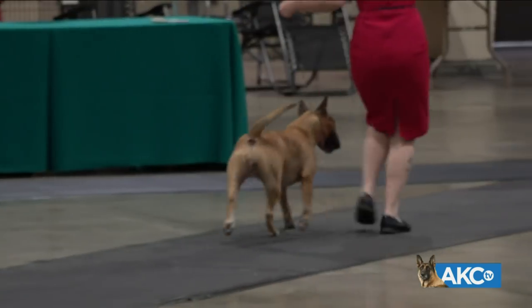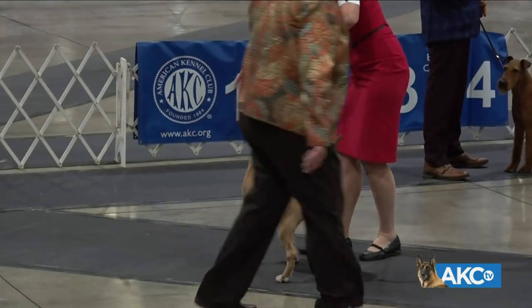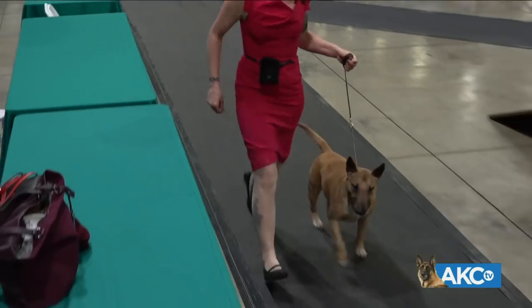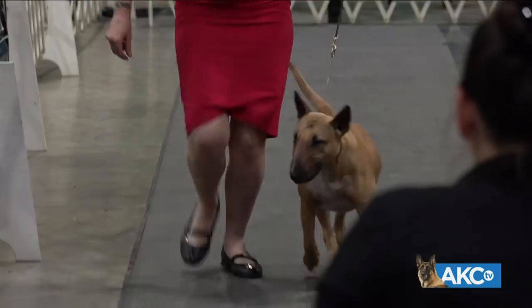This is Cherry. She's almost 3 years old from here in Los Angeles, California. We saw both of these same bull terriers in our owner-handled group that just finished. So they're getting lots of good ring time this afternoon.